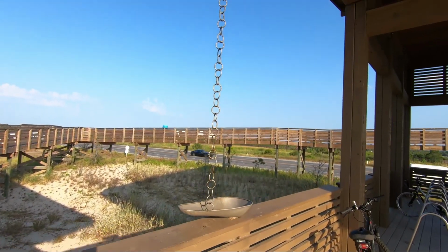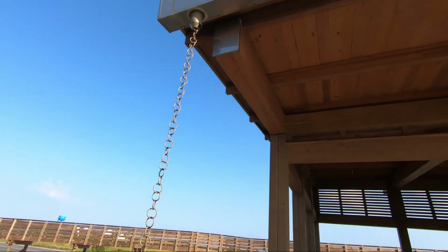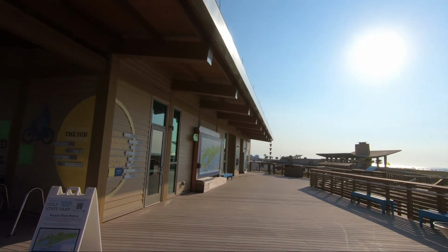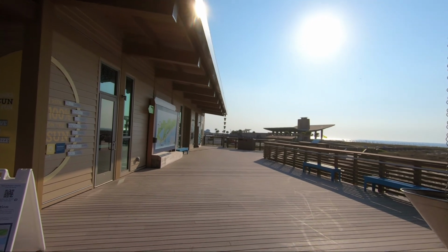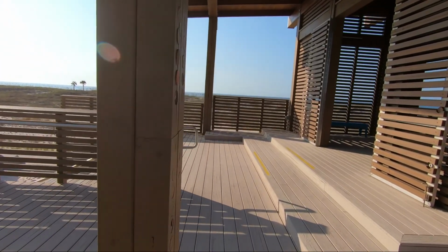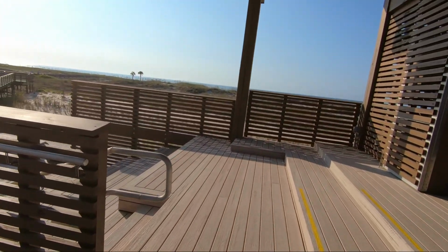Of course, coming down from the gutter again. And down on the other end, I don't know if you can see it for the sun right now, but there's a chain of buckets that the water runs down. We'll go ahead and go downstairs down here where this little play area is.